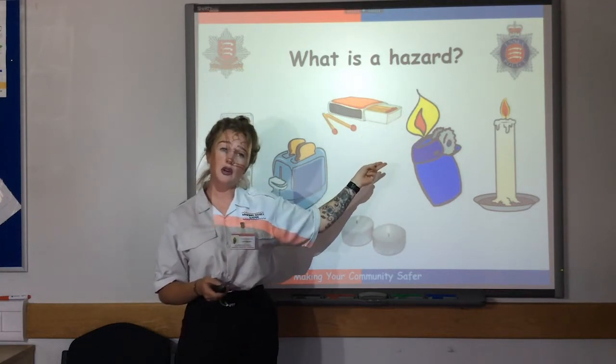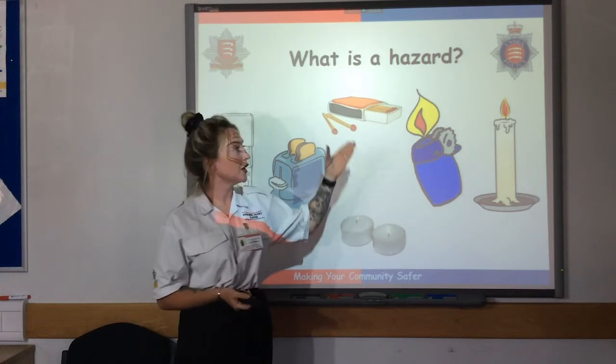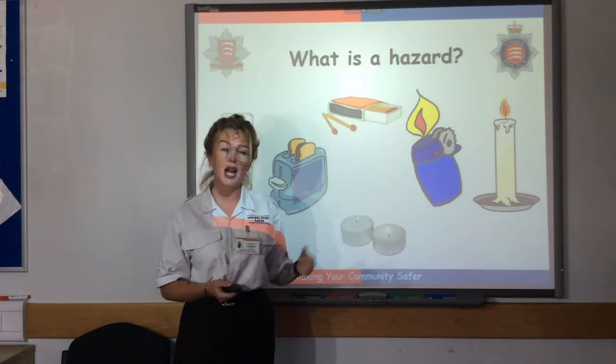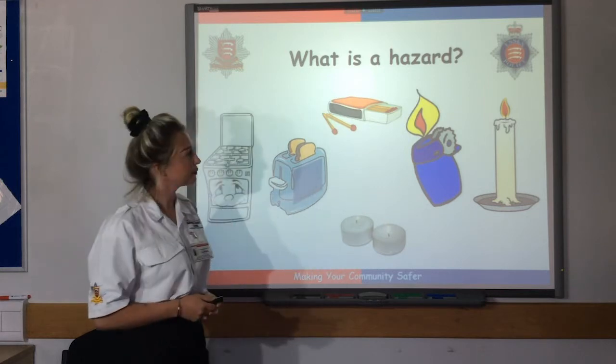Last but not least, Year 3, if we see these two things laying around, I want you to go grab your adults and get them to put them away safely, because I know for sure that you would know that they are dangerous, but you might have younger siblings at home that might decide to play around with matches and lighters, and that could cause a serious accident.